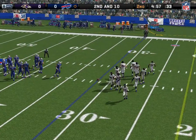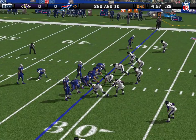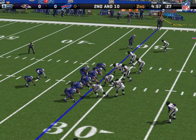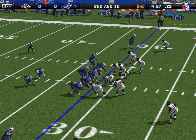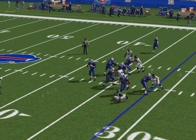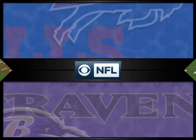Second and 10, ball on the 31-yard line. Jones with a man in motion. Hut, hut. It's a blitz. Steps up into the pocket. Closing in. Can't avoid the rush. Hut.